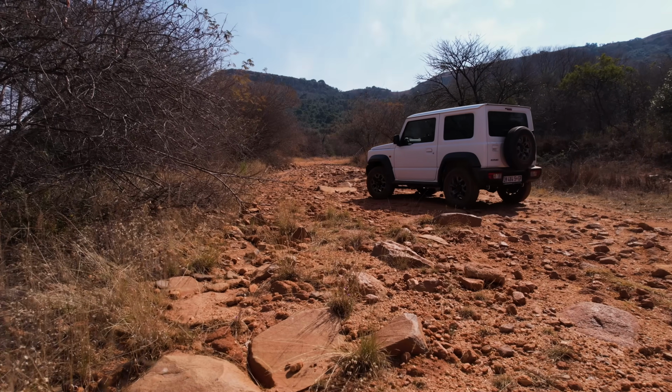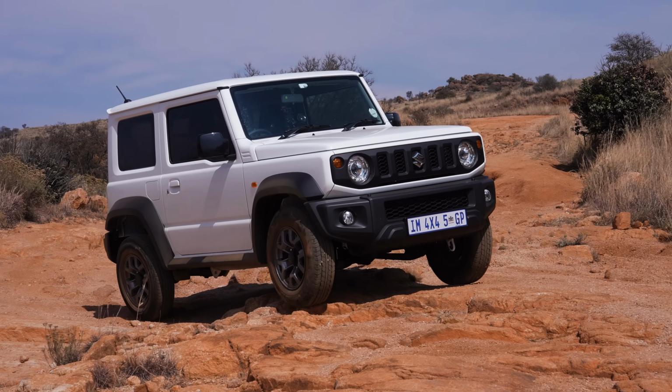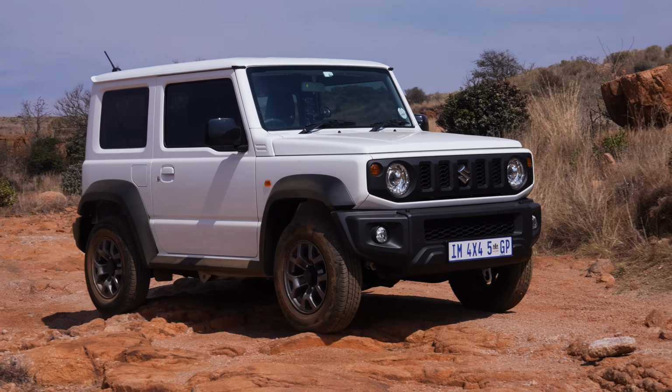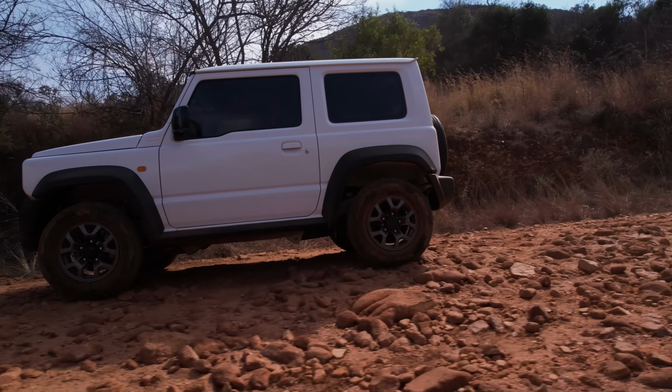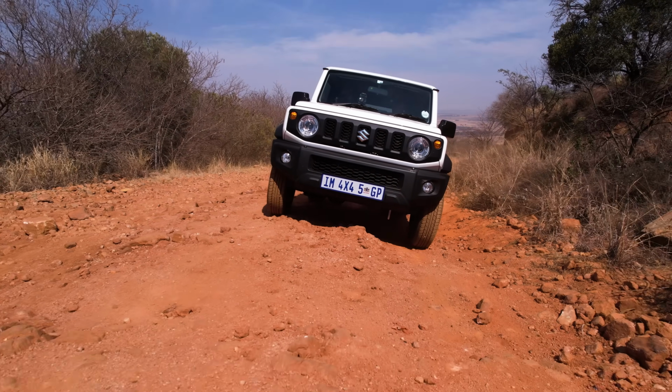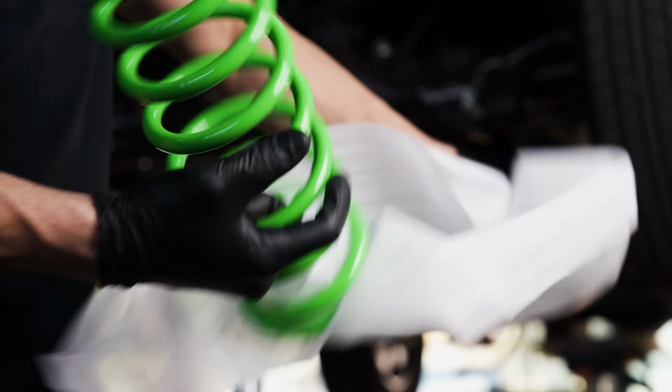In recent times, I've received more and more inquiries from you guys regarding Suzuki's little Jimny, and specifically whether or not the Jimny is a suitable vehicle to use for overlanding, and it's a very good question. Now, in order to answer this question properly for you, we've decided to buy our own Suzuki Jimny.